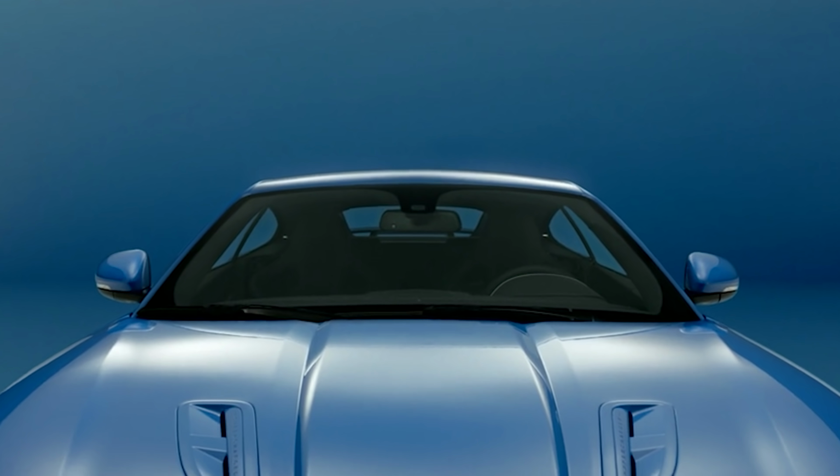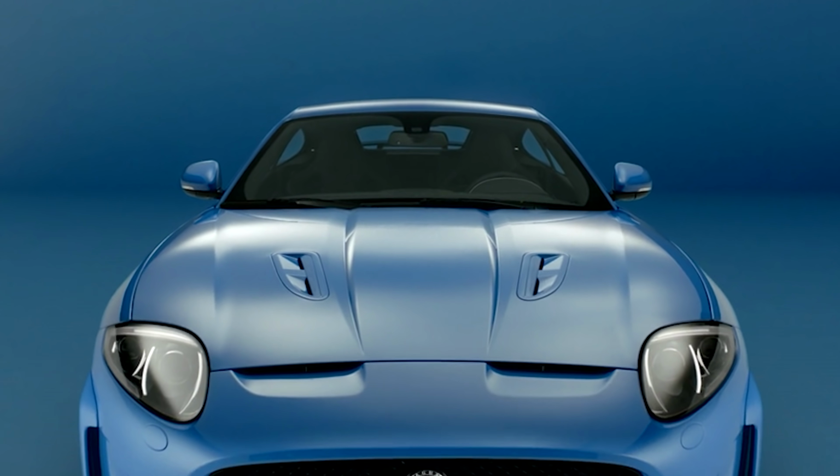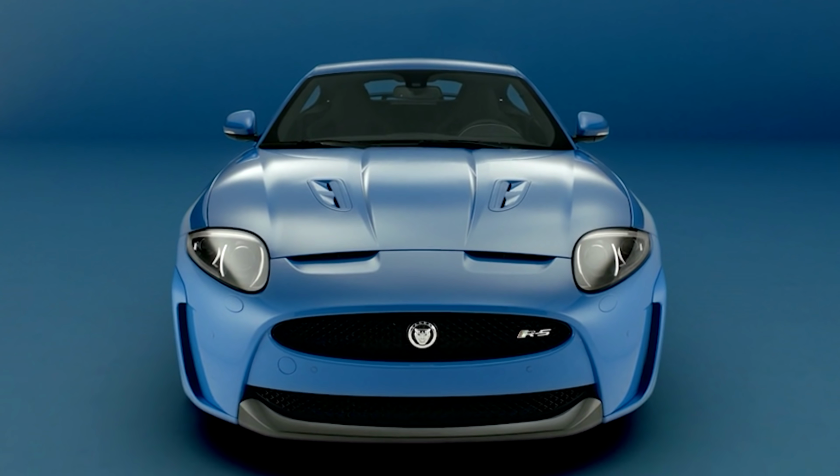Later, we saw the introduction of the XKRS, which you may well remember in the gorgeous French racing blue, and the implication is that this was very much a dry run for that car, which featured many of the same upgrades.